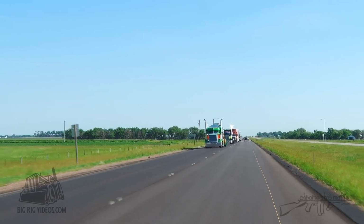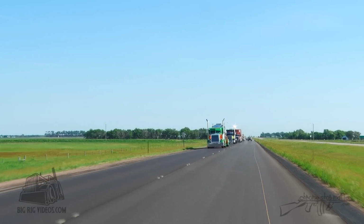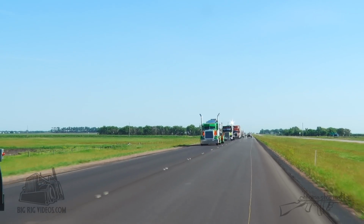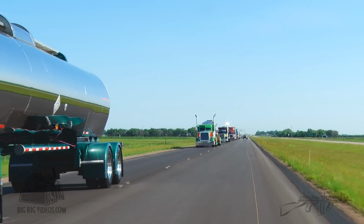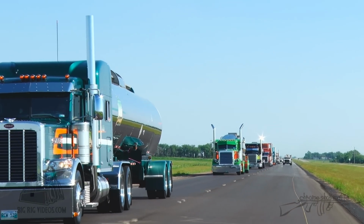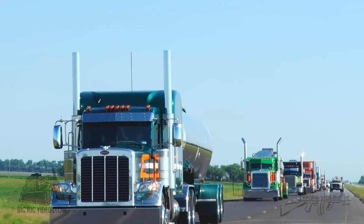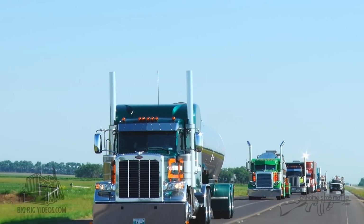We got a pretty big gap in between the front truck and second truck. If we can close that gap, it'll make this look really nice. Come on, Dennis, put your foot in that thing. Let me see some smoke coming out of there. The only way you're going to see smoke coming out of this truck is if we light it on fire. Yeah, okay. Just flip the regen on. Yeah, I'll definitely catch it on fire.